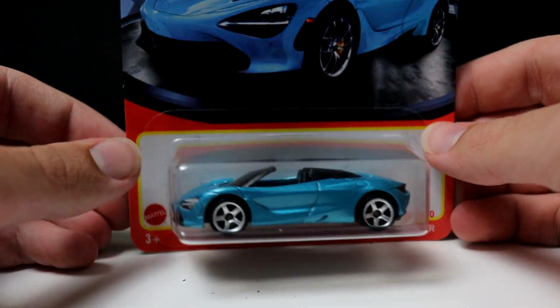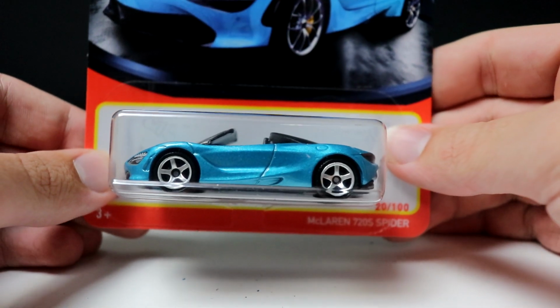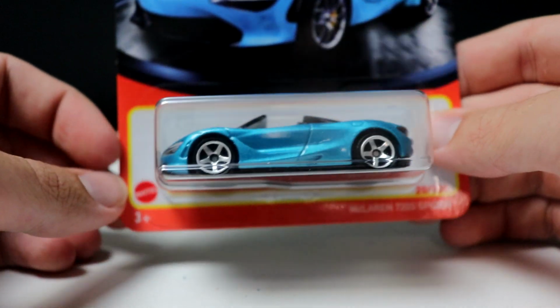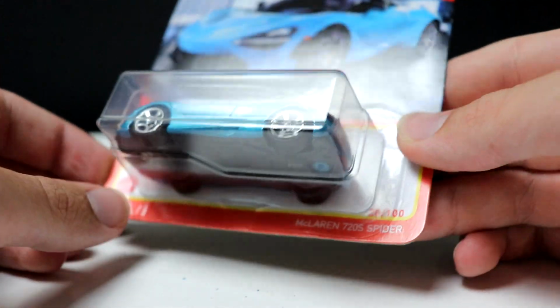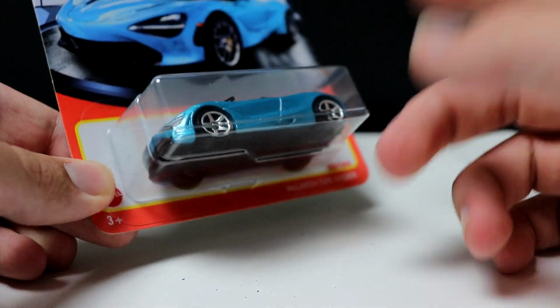Circle Tracker there. Next, we have the new Matchbox McLaren 720S Spider. Again, wasn't able to find any of these new Matchbox whatsoever, so I picked up the 720S. Looks very nice in blue, and I cannot wait to open it. Again, this will be in a new supercar tournament coming here soon to the channel.